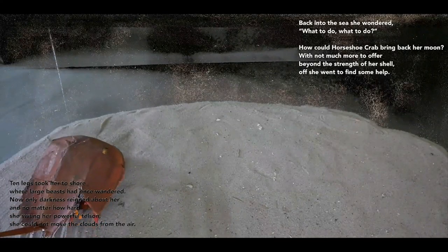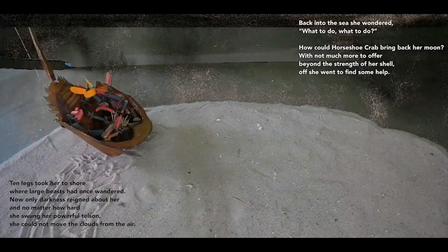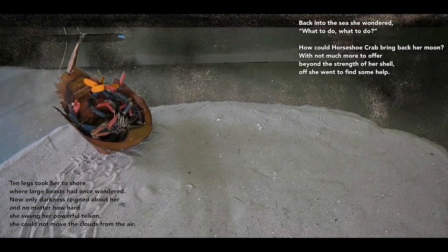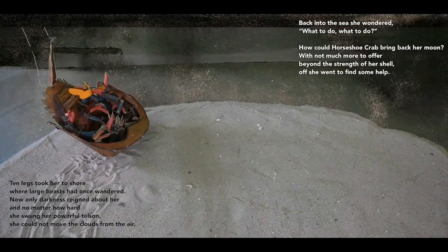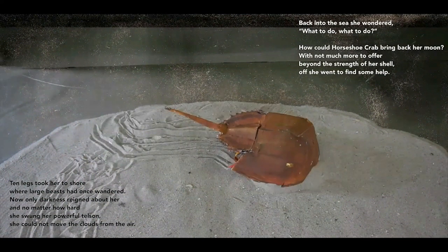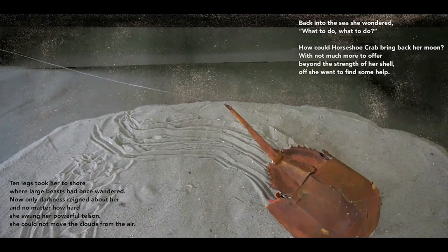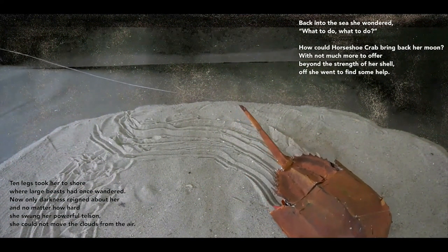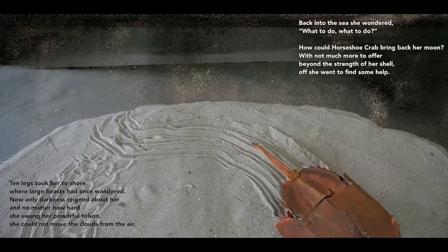Ten legs took her to shore where large beasts had once wandered. Now only darkness reigned about her, and no matter how hard she swung her powerful telson, she could not move the clouds from the air. Back into the sea she wondered, what to do, what to do? How could Horseshoe Crab bring back her moon? With not much more to offer beyond the strength of her shell, off she went to find some help.